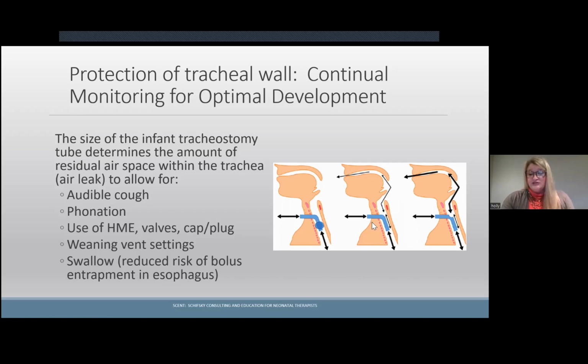The middle image shows a tracheostomy tube without a cuff, and as you can see, primary inhalation and exhalation will occur through the tracheostomy tube, but there's residual space here. And this residual space allows for the airway leak so the baby can start to get some upper airway flow into the subglottic region and into the upper airway.